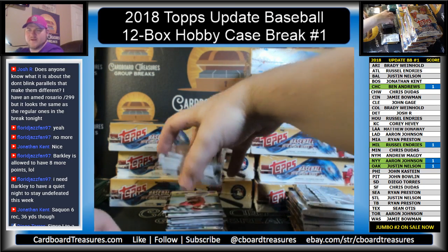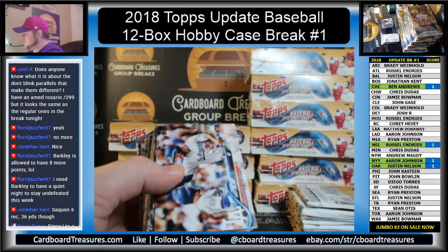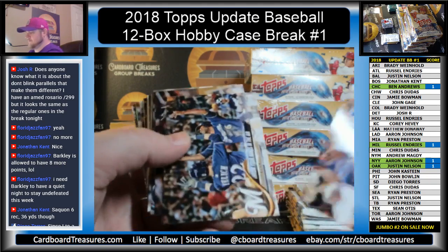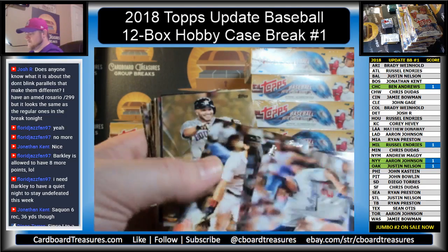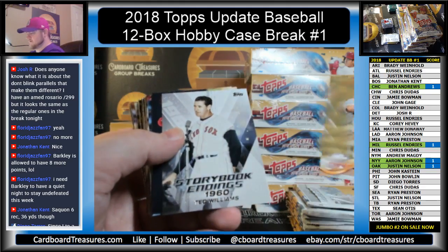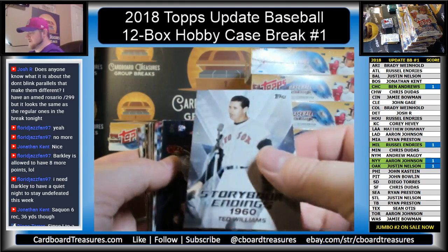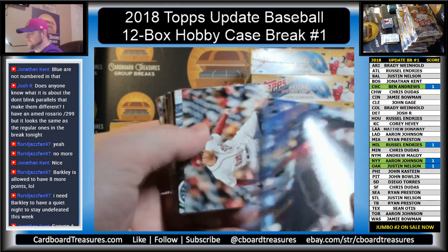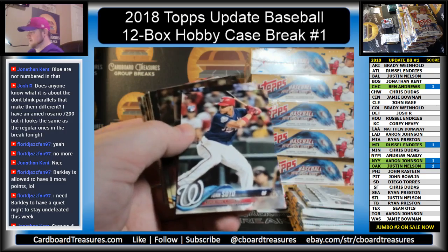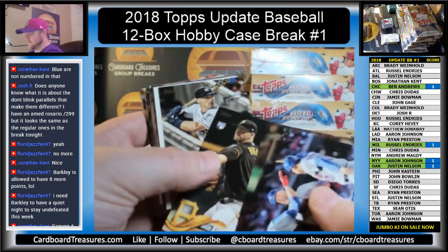You got an Ahmed to 299. Yeah, we'll have to take a look. There's Jose Altuve. Gold. That's the 2018 storybook endings, Ted Williams. Blue aren't numbered. There's Juan Soto, rookie card. Blue aren't numbered, then it's what? Platinum, one of one?